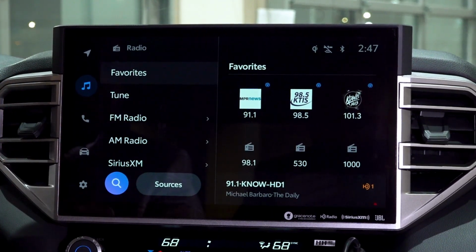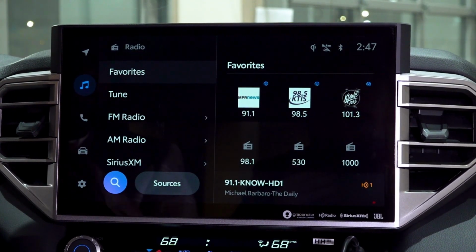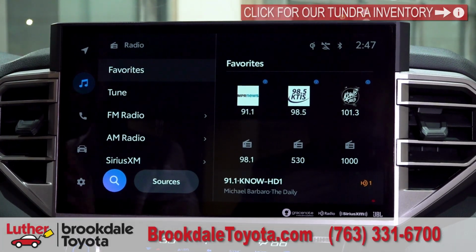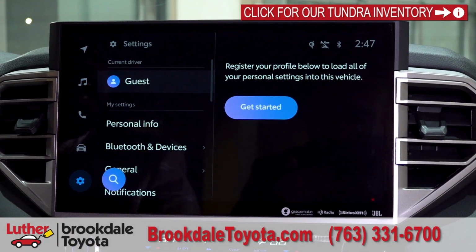We can connect multiple phones, and we now have the ability for multiple phones to be connected via Bluetooth. So I can have 2 phones connected and don't need to worry about switching all the time, going back and forth. But I'm going to go through some of the settings that we have on here.